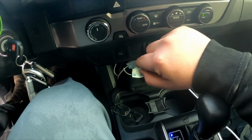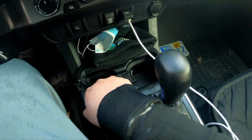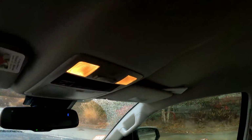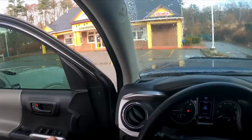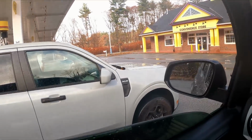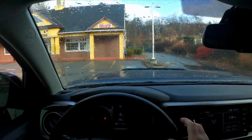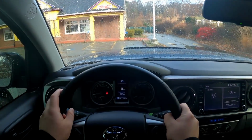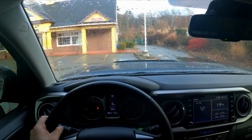No heated steering wheel, no heated seats, which is interesting, but heated mirrors, which is weird, but nice to see that nonetheless. But because this is a body on frame and because Toyota prioritized things like ground clearance, the floor in the Toyota Tacoma is a lot higher, and you're sitting higher in the Toyota Tacoma versus the Ford Maverick. So you're actually looking down at the Maverick from inside the Tacoma. But because of that floor being higher, my 6-foot, 285-pound frame is a bit uncomfortable here, if I'm going to be honest.